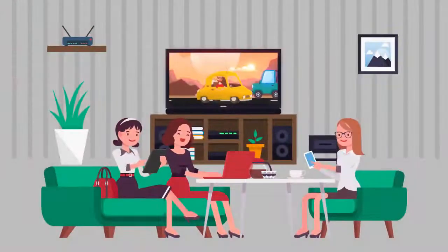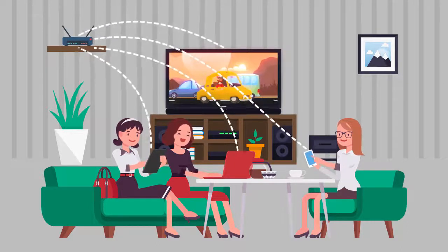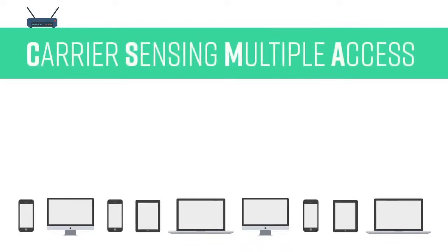A household typically has only one form of internet connection, whether it be DSL, cable, or fiber optic, but has multiple devices talking to the same router. If you enjoy watching TV while also scrolling through your favorite apps on your smartphone, these devices must send signals to the same router to access information. To avoid the signals from colliding, Carrier Sensing Multiple Access, or CSMA, is used.